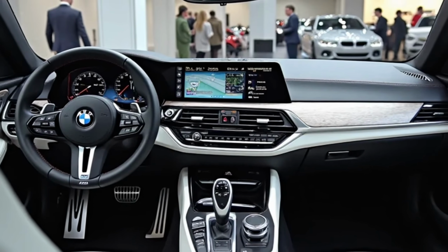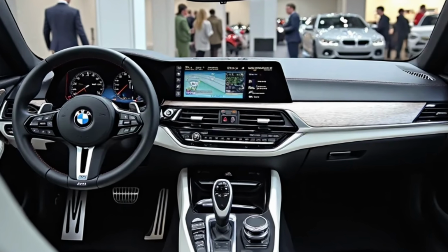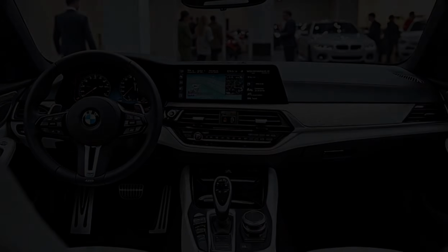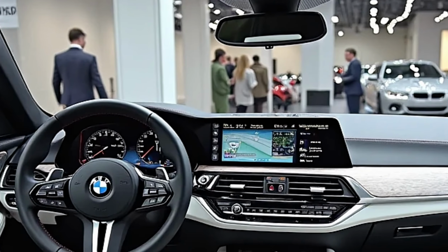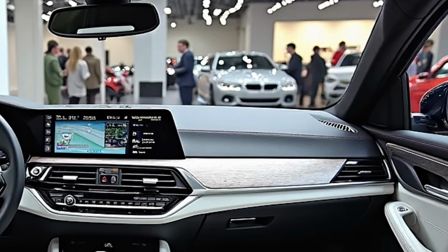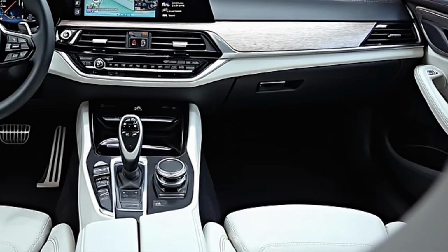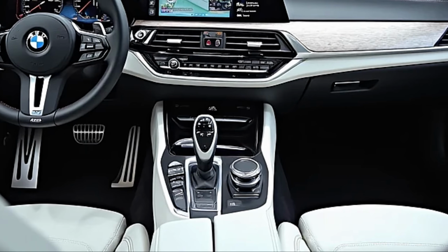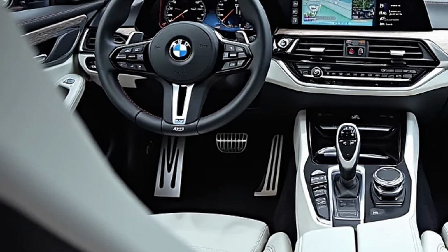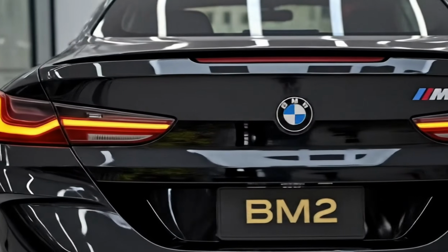Step inside, and the cabin is a mix of technology and driver-focused detail. The digital curved display dominates the dashboard, combining the gauge cluster and infotainment screen into one sleek unit powered by BMW's iDrive 9 system. It's fast, intuitive, and comes with wireless Apple CarPlay and Android Auto. The steering wheel is thick and wrapped in leather with M stitching, while the sport seats are heavily bolstered yet comfortable for daily driving, available in Alcantara or high-quality leather. Carbon fiber trim, ambient lighting, and a minimalist layout all add to the performance-oriented luxury vibe.